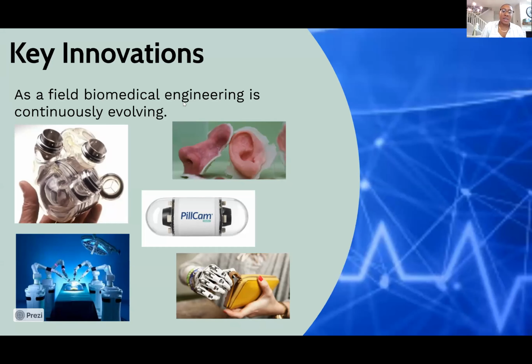Some of the key innovations that have come around over time: obviously, this is our artificial heart itself. This is actually implanted into somebody's body because they have heart failure, and they would go through a surgery process to implant this into their heart. This is kind of weird looking and interesting, but these are 3D printed body parts. This is a nose and this is an ear. Nowadays we're using 3D printers to actually produce body parts, skin grafts and things of that sort. So that's another cool thing.